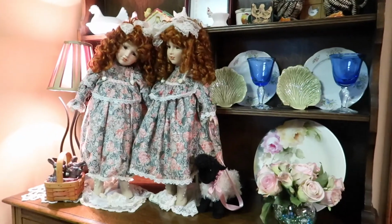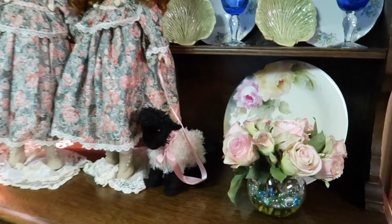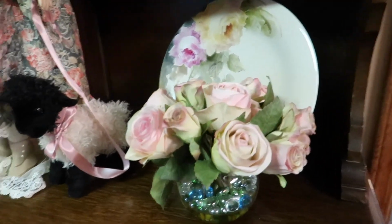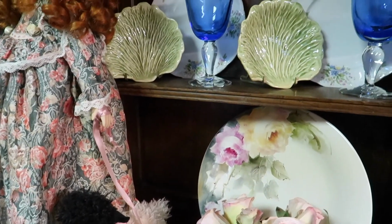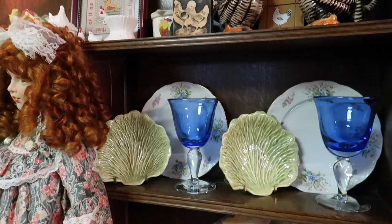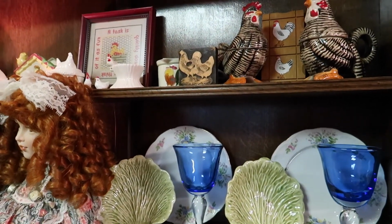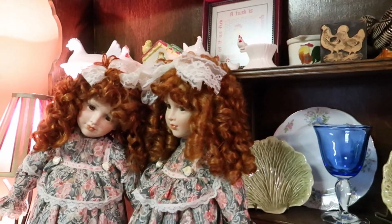And finally, my kitchen with my Welsh cupboard and my precious little roses that originally were on my table for March are now in my kitchen. And my beautiful China painted plate that I just got at Rolling Hills. It's incredible. And I also picked up those blue glasses, and then those little plates were from the Rolling Hills in Monroe, and I'm reusing my lettuce leaf plates.